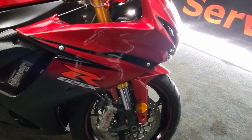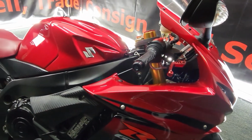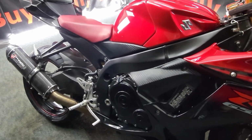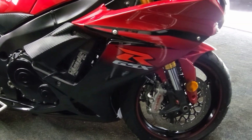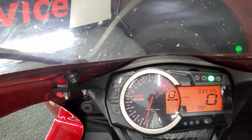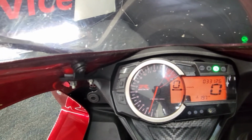The GSX-R 750 is powered by a 750 cc inline 4-cylinder motor that is capable of producing 129 horsepower directly to the rear wheel. Following that 129 horses is 55 pound-feet of torque. The GSX-R 750 is a 6-speed manual transmission vehicle that is fed by a 4.8-gallon gas tank, offering the rider an average of 37 miles to the gallon.